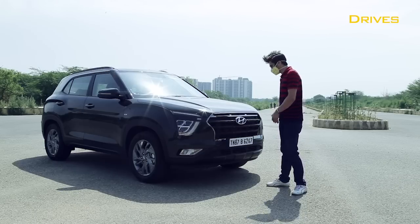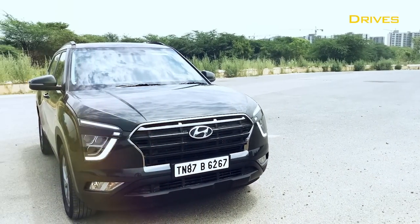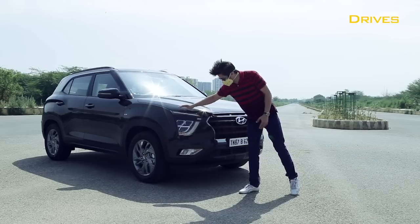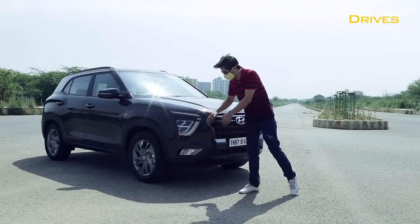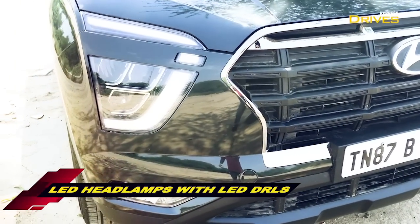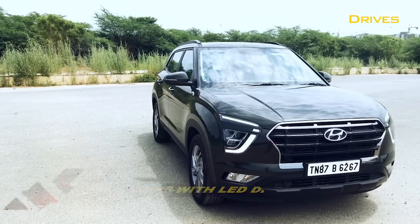Biggest changes you'll notice up front is of course this massive grille, and it's got lots of chrome. Well, that should keep many buyers happy. You've also got these great looking headlamps. Now again, these have got that unconventional setup. So they've got the LED DRL on the top, the headlamp cluster below, and of course this LED design that wraps around, well, that really looks the part.